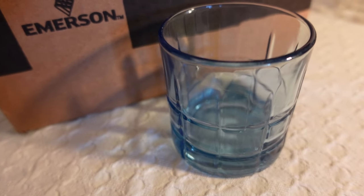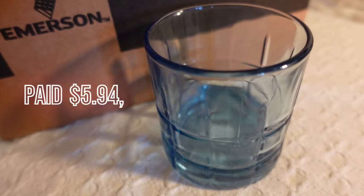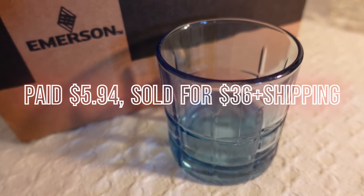I paid $5.94. I sold them on Etsy for $36 plus shipping.